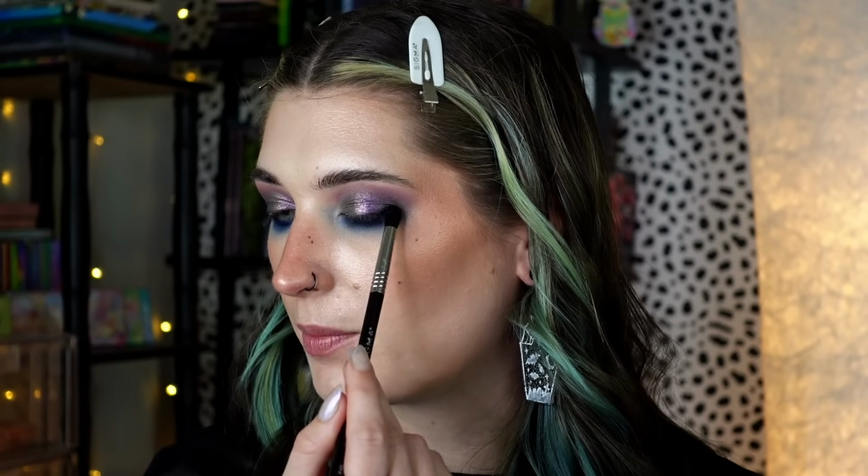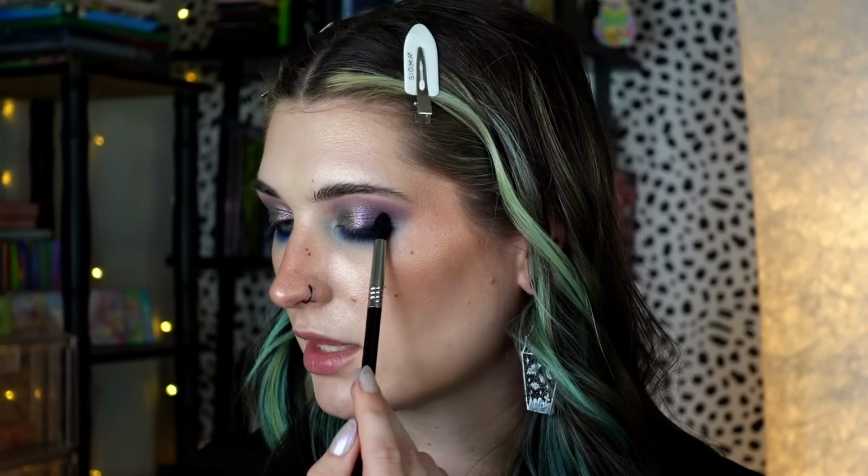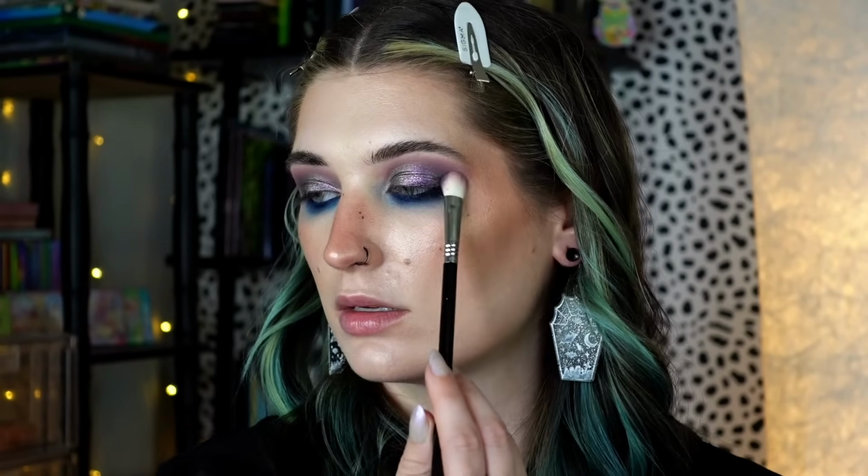It's so cool. I'm going to add a little bit more of Eclipse to the outer corner of that upper lid and the outer corner of that lower lash line, just for a little bit more depth with this sparkly black. And again, I do feel like the sparkles just kind of dust away, but that's really what I expect out of shades like this. I feel like this added little bit of smokiness is like the cherry on top. It's nice. Just a little extra blending here and there.